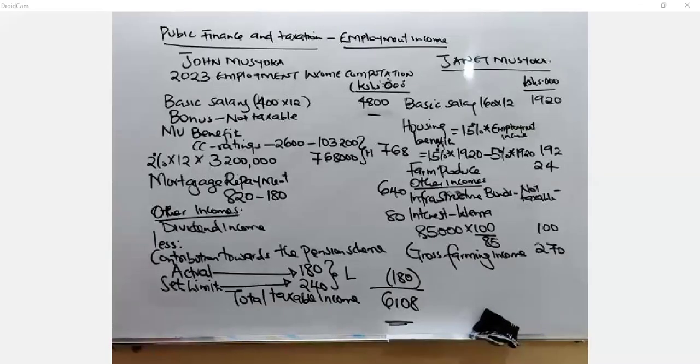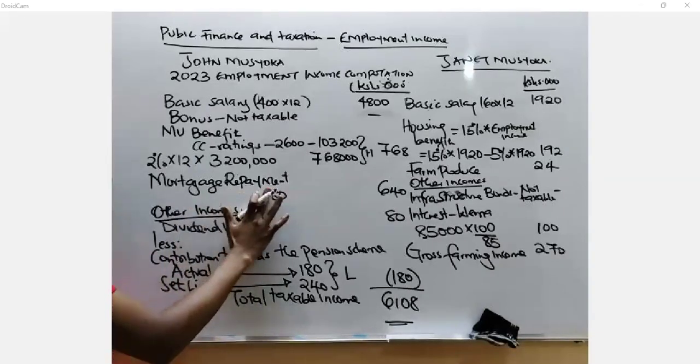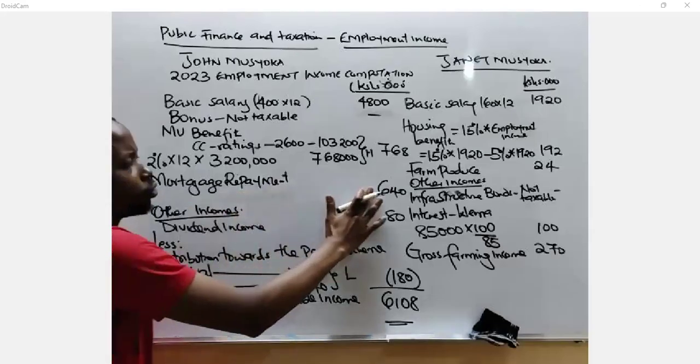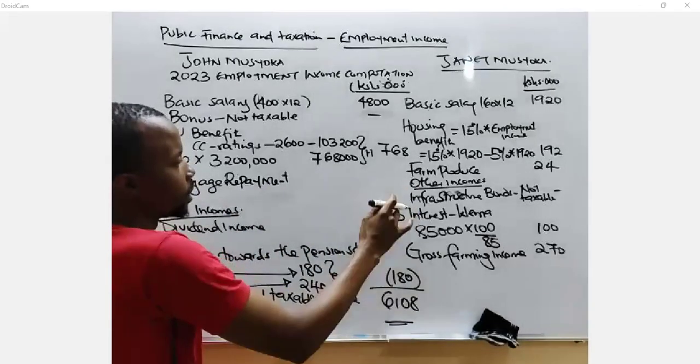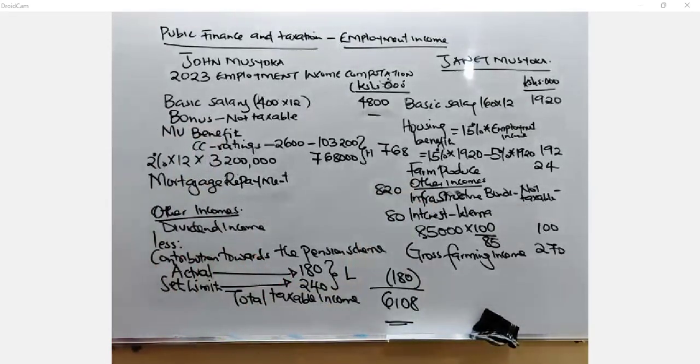And that is why I said I'm thinking for this. If the guy was able to repay the mortgage, he could pay for the 820. And then the company was able to pay for the 820 for him. So it means the benefit which he received is not 640, it should be 820. That is why I said I have to think about it. 820 there. I will come to the total and make some adjustments.